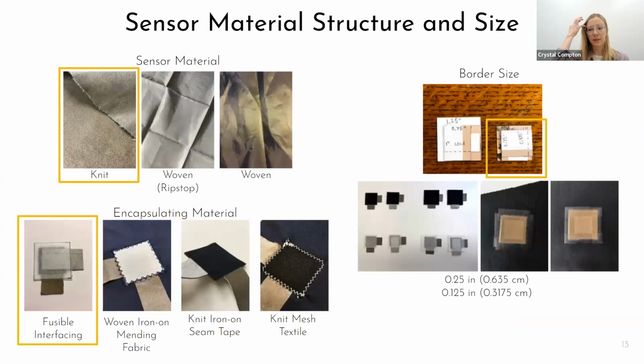So I played around with a lot of different materials and structures and sizes for this e-textile wearable garment that I developed. I played around with sensor materials. I ended up going with a knit backed stabilized material for the sensor, as it created a really good electrical connection and it had good performance and repeatability.